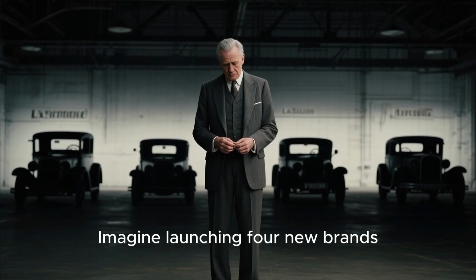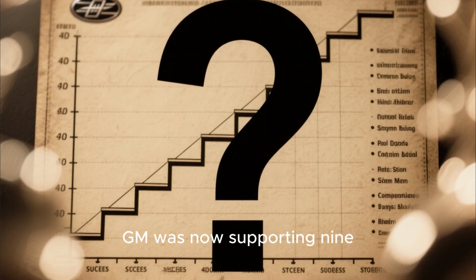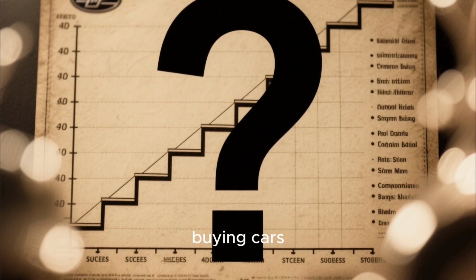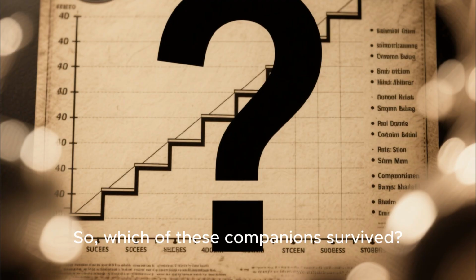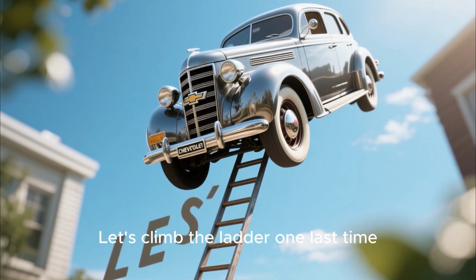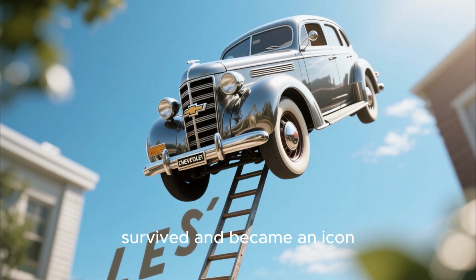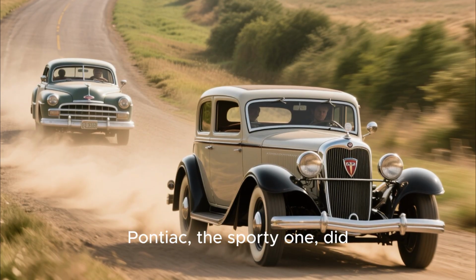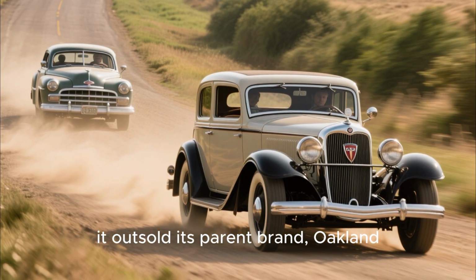Imagine launching 4 new brands and then watching the economy collapse. GM was now supporting 9 different brands in a world where nobody was buying cars. Something had to give. So which of these companions survived? Let's climb the ladder one last time. At the bottom, Chevrolet, of course, survived and became an icon. Pontiac, the sporty one, did the unthinkable. It outsold its parent brand, Oakland.